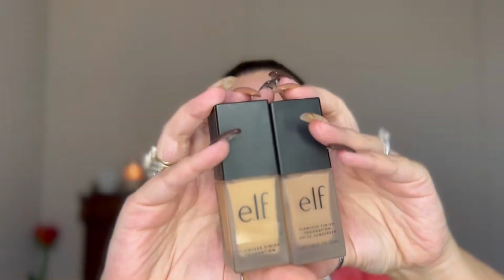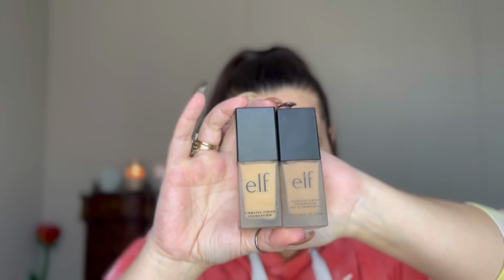And then for foundation, I'm going to use e.l.f. I have one in the shade Linen and one in the shade Tan. So I'm going to mix a little of the two together. And this foundation is a really nice medium to full coverage. Like, it really does cover pretty well. I like it a lot. And this is only, like I said, $4 or $5 on the e.l.f. website. And it's a natural finish. It's not matte and it's not real dewy or anything. It's just more of a natural finish to your skin.